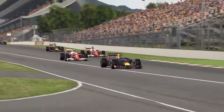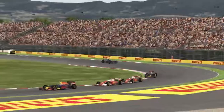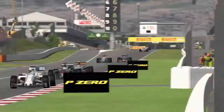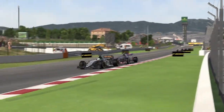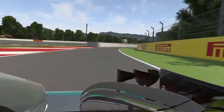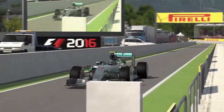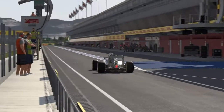But look at this, the Red Bull of Verstappen now getting past Sebastian Vettel. Vettel almost gets past Raikkonen now, but not quite, as Hulkenberg has just remained ahead of Kvyat, as we now dive into the pits. And this is going to be our first and last stop of the day.